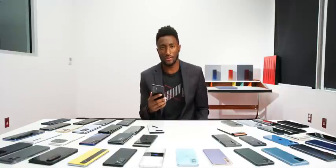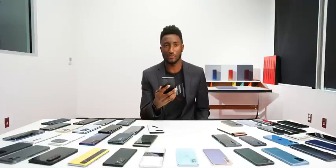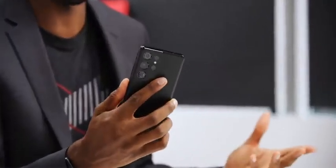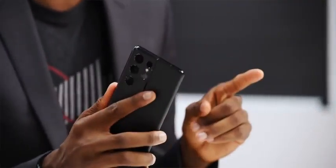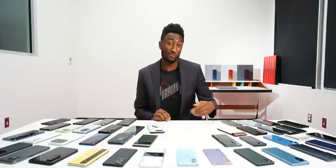There's also a subtle thing that happens with a lot of the phones on this desk where if the camera bump is just the right size, it kind of acts as a spot to hold with your finger. Depends on how big your hand is, of course. This is just a personal thing, but I really like that about this and several other phones here. Nevertheless, Galaxy S21 Ultra gets my design award for 2021.